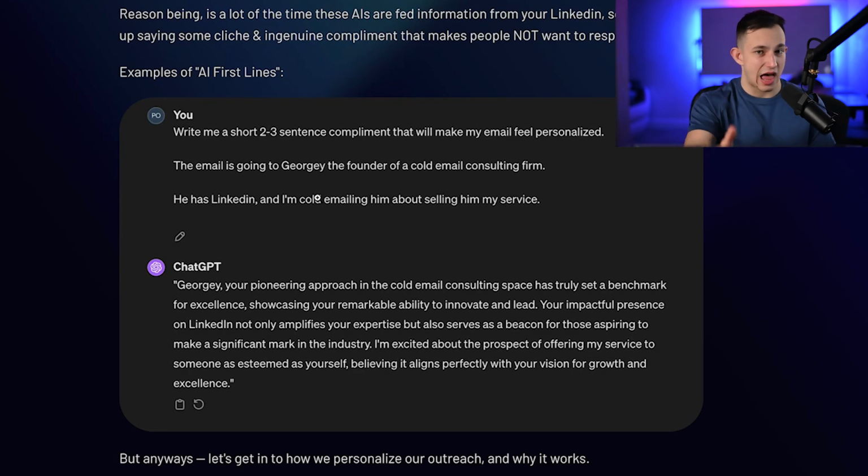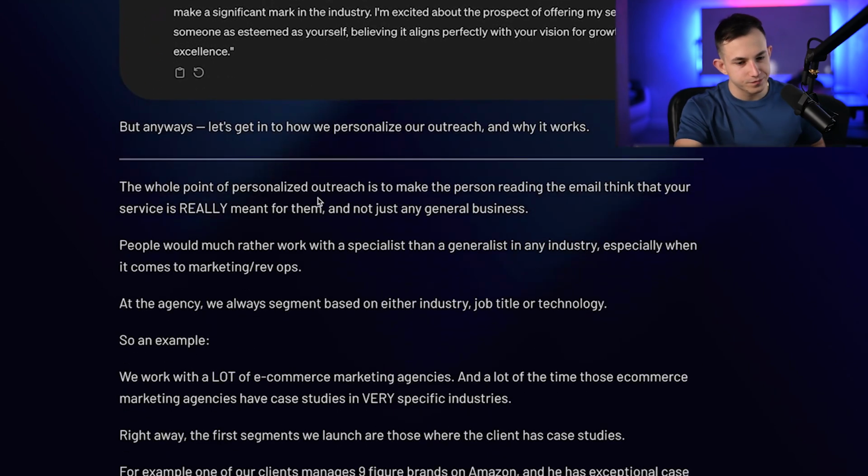We've split tested this a lot in the agency, so we know for a fact that you're not going to get better responses doing replies like this than you are if you were to just segment. And we're going to talk about what segmentation is right now. The whole point of personalized outreach is to make the person reading the email really think that your service is meant for them and not just any general business. People would much rather work with a specialist than a generalist in any industry, especially when it comes to marketing and revenue operations.